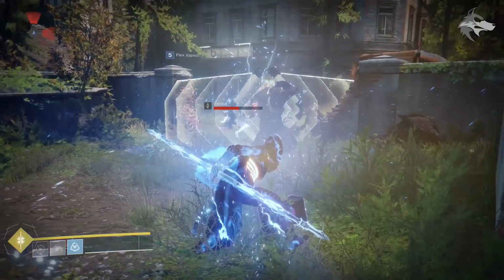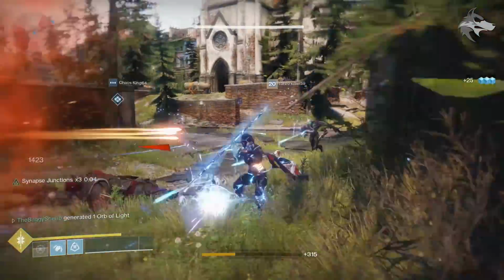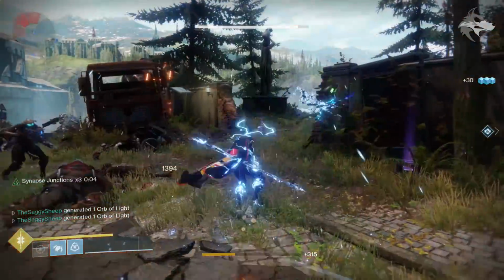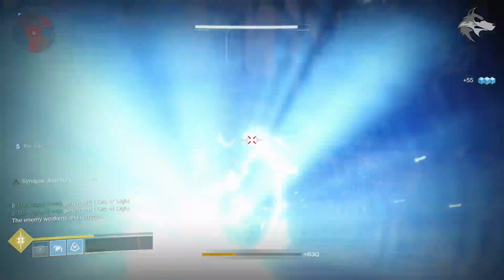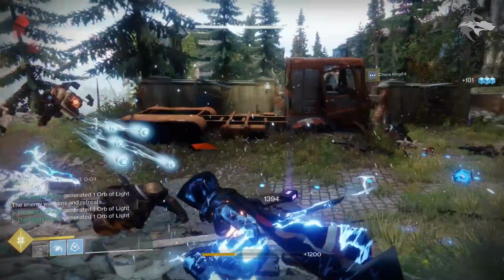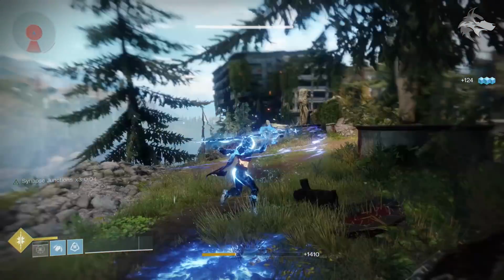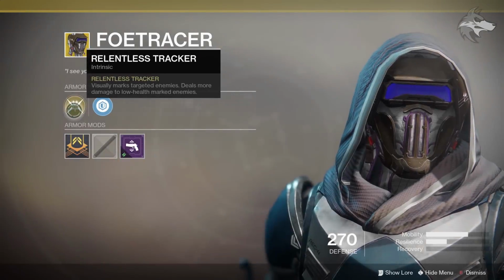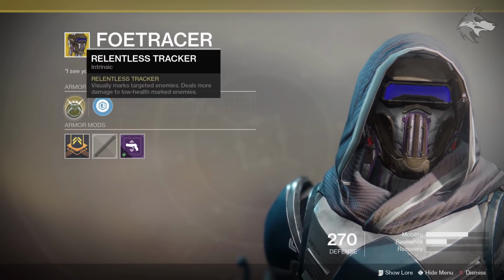It comes with Synapse Junctions. Quick successive attacks with Arc Staff increase its damage output and duration. Now this really improves the Arc Strider super, especially in PvE. It's really good. The Foe Tracer helmet has Relentless Tracker, so it visually marks targeted enemies and deals more damage to low health marked enemies. Any of the targets which are low health, it will also increase the damage on, and this is really good inside of the Crucible in particular.